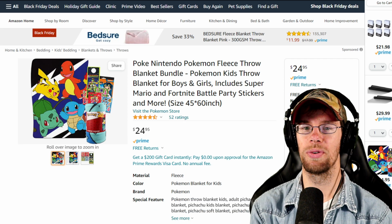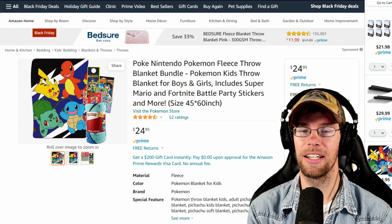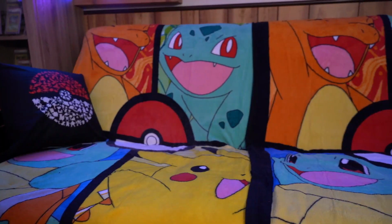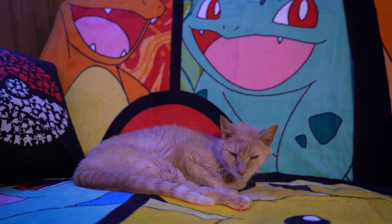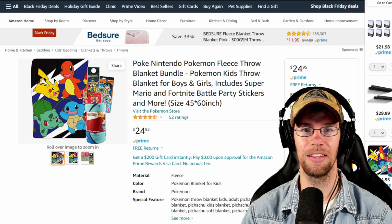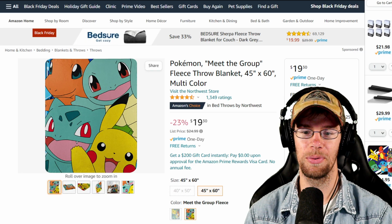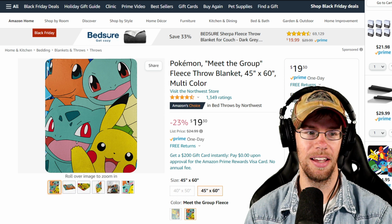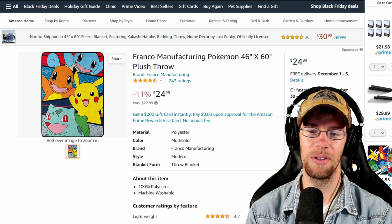Another item that I think is really cool as either a practical usage or as a decoration are throw blankets. And I actually have a couple of these lining my couch, and it makes it look like a Pokemon couch, and I think that works really well for that. Easy to take off and clean and then to put back on. This one also has the starters, a little bit cheaper though. This one's on sale for $19. And then this one I liked. I think I like the pattern on this one a little bit more, even though it's a bit more expensive at $25.